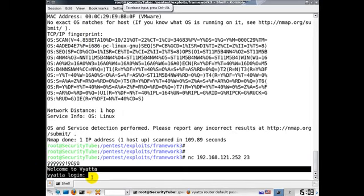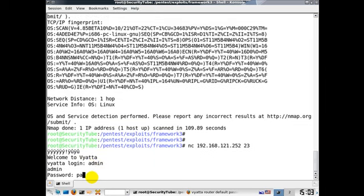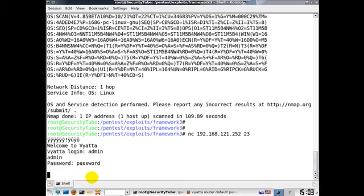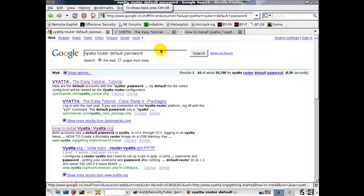It says welcome to Vyatta and Vyatta login. At this point, we can try a very simple attack. Let's say this is a router which has just been put up, or the administrator of the router isn't very knowledgeable, then he might have left a couple of default accounts and default usernames and passwords still enabled. So we could try something simple like admin and then the password as password. That didn't work. So let's do a quick query for Vyatta router default password. This might give us some information about the default password.